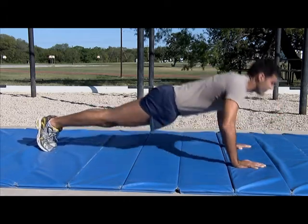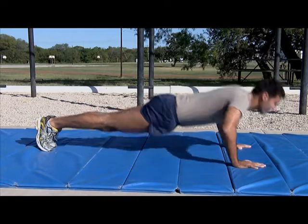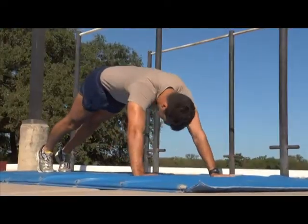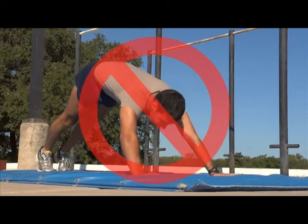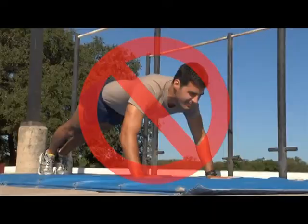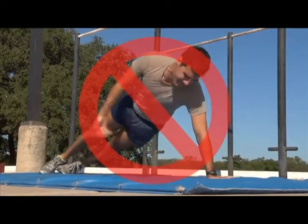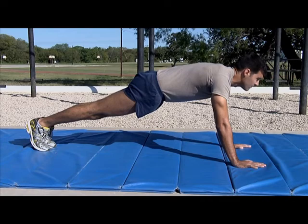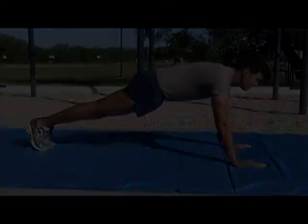Any repetition that the elbows do not go to full arm extension or lockout will not be counted. The exercise will be terminated if the candidate raises his buttock in the air, does not maintain a straight body position during this exercise, lifts an arm, or touches the ground with any part of his body besides his chest. The only authorized rest position is the starting position.